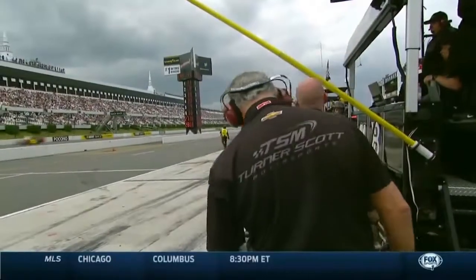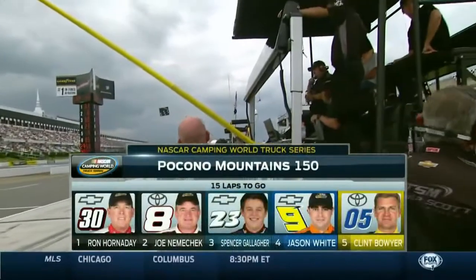15 laps remaining here at Pocono. It's Hornaday and Nemechek out front. How will this all play out? We'll find out.